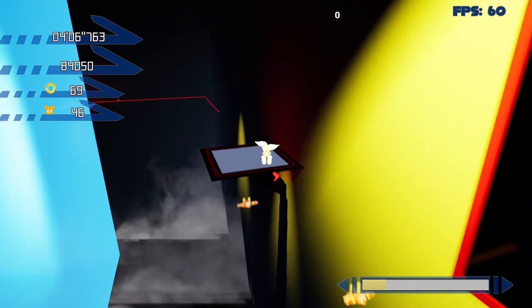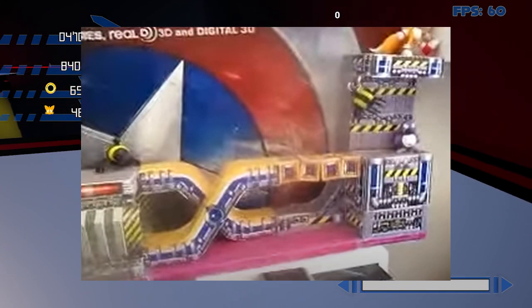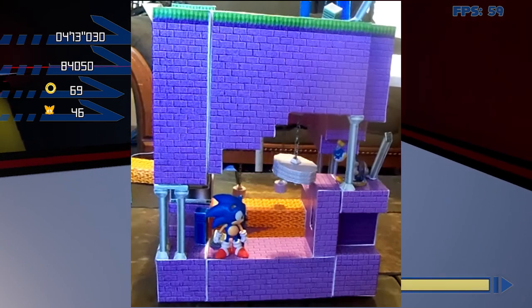If only Jax were to make it or something. Also, while I'm editing this, I found he made a huge chemical plant as well as a huge marble zone. I mean, look at this, the blocks in chemical plant even move up and down.